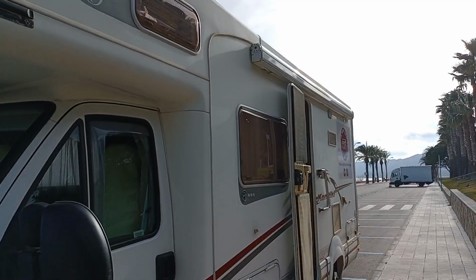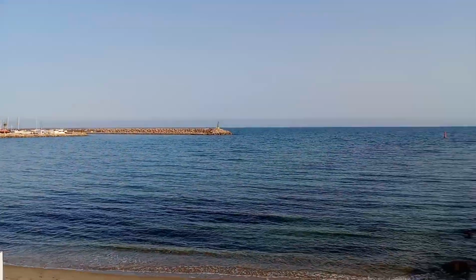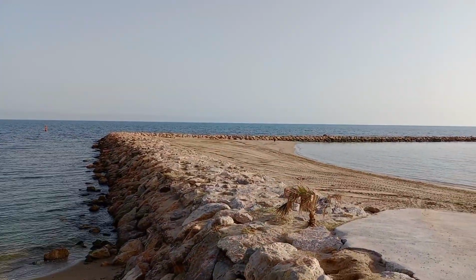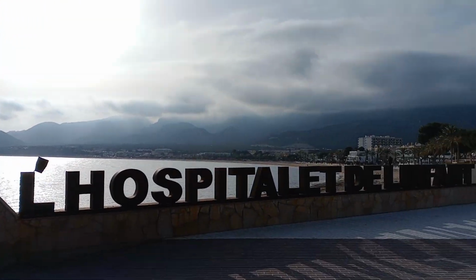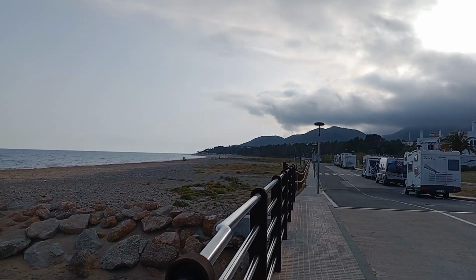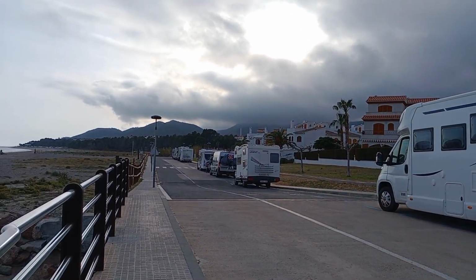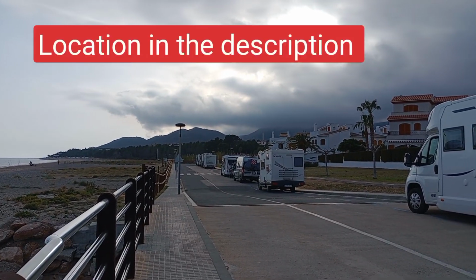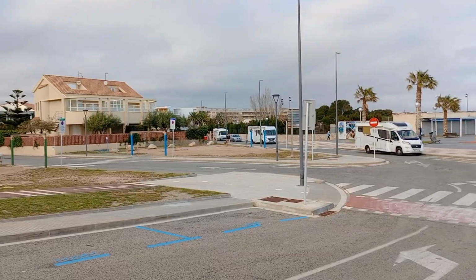We found a really lovely park up right opposite the sea. Wow. This is a really gorgeous spot. Look, there's a really nice sandy beach down there as well. And this is where we are, L'Hospitalet de l'Enfant. We've just taken a walk up the coast and there's loads of camper vans in lots of different locations. I mean, these are a bit tail to bumper for my liking. But look, you'll see they're all over the place. I'll show you outside our view from the van while we're sitting here tonight.